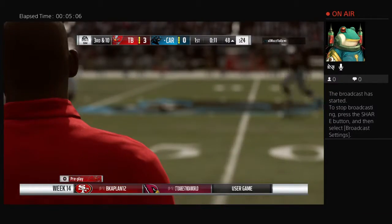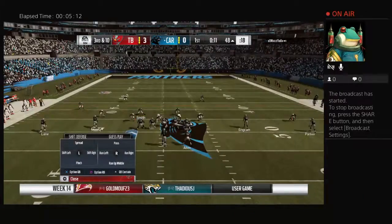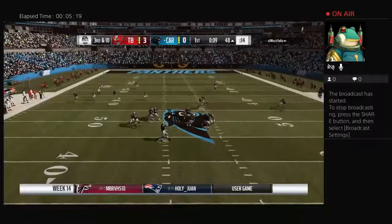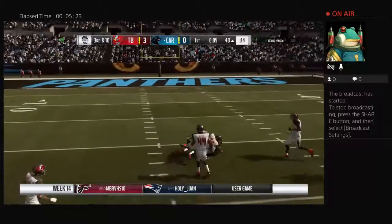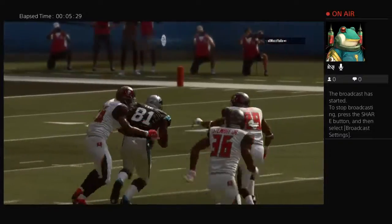So back-to-back incompletions, and that has them staring at a 3rd and 10. Out of the gun, Newton. Over the middle, complete. It's Lane. They give him 27 yards on the 3rd down conversion.